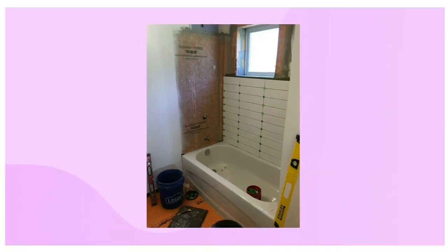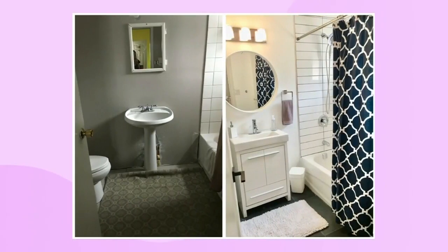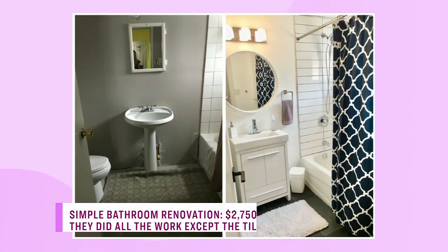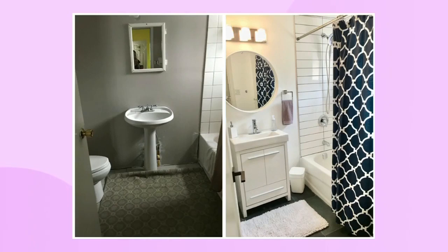In this renovation that my husband and I did, we did all of that work ourselves, except the place desperately needed new flooring and the tile around the tub, that tub surround tile. We are not tilers. We know our limitations, so we paid somebody. It was around $2,750 to renovate this bathroom, plus tax. All of the prices I'm going to say are not including tax as your base. But yeah, you can do that.